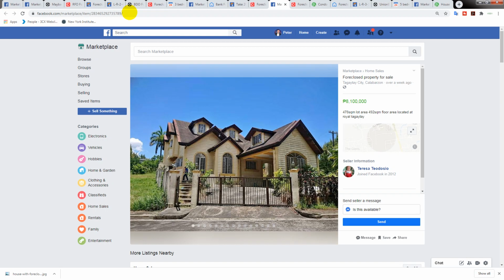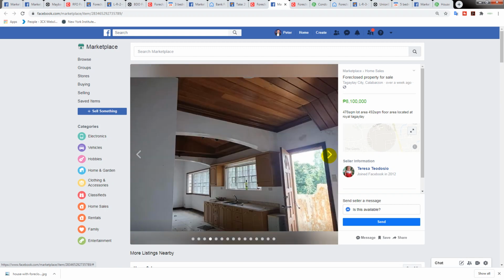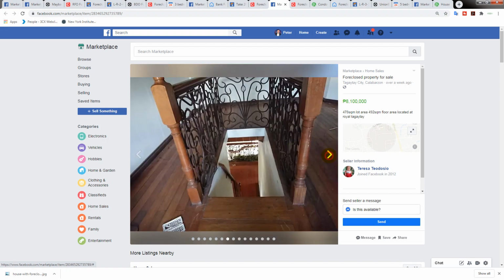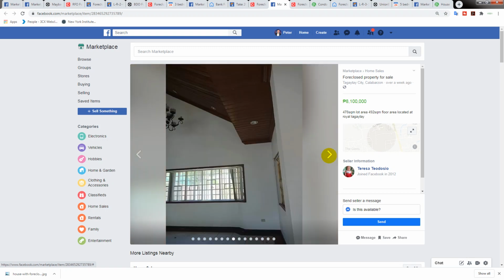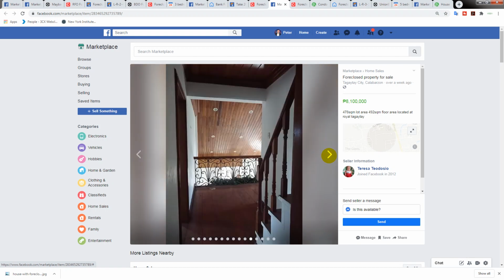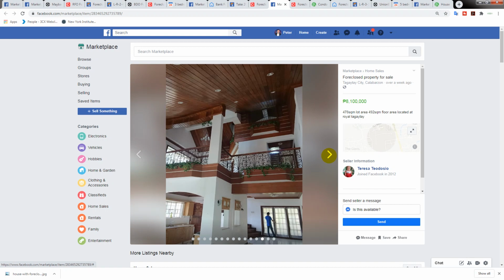But this is located in Royal Tagaytay. It is a 478 square meter lot, and it's 492 square meter floor area. So very sizable indeed. This is what the house looks like. I think this is an awesome little buy. Well, it's not little. It's actually a really good size house and at a very affordable price. Look at this. What a bloody bargain. So that is huge.